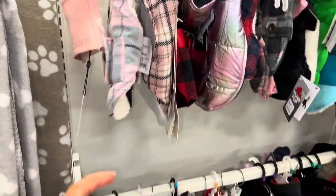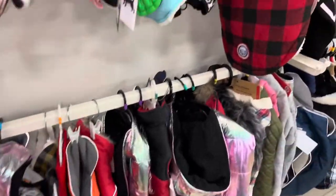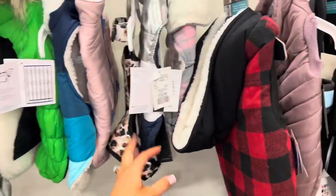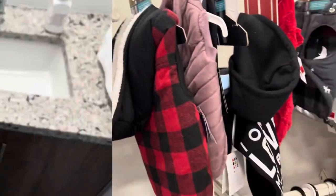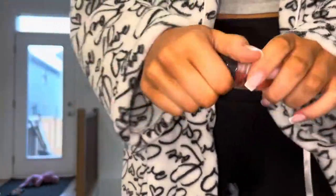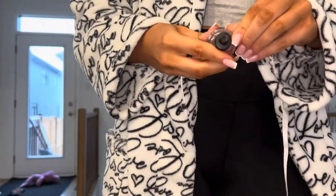And I always check out the clothes for dogs as well, just in case I want to pick something up for my little fur baby. But yeah, this is how everything looked. And then I came home and I changed my wall scent thingy for this one, the Thousand Wishes one. It's like my favorite one. It smells so good and I love the color of it.